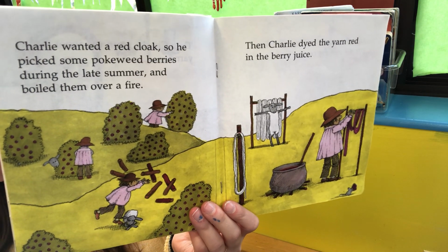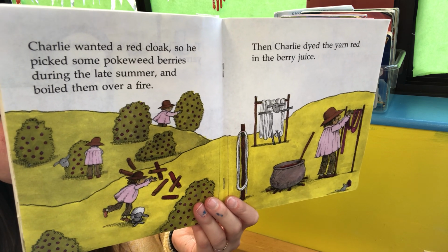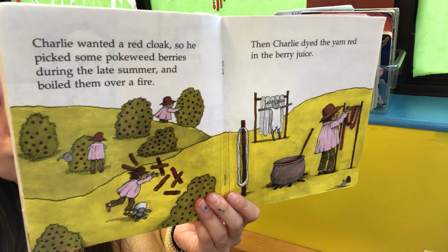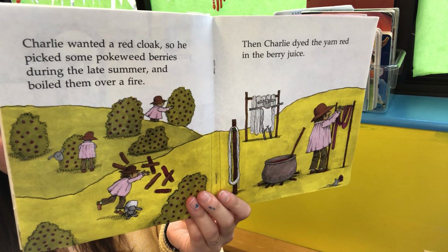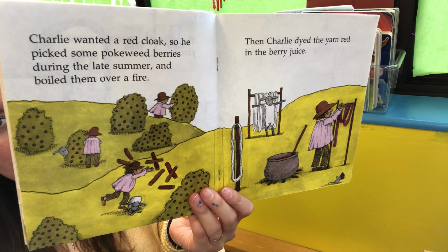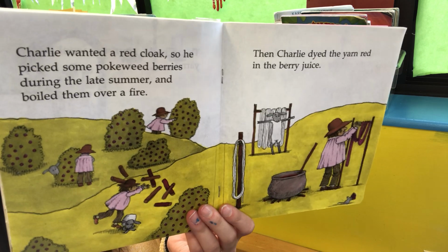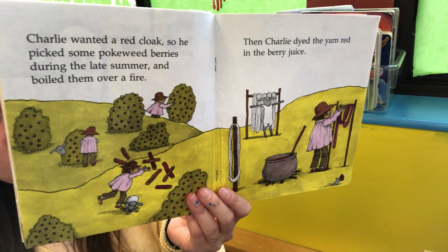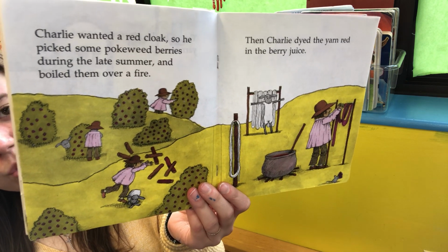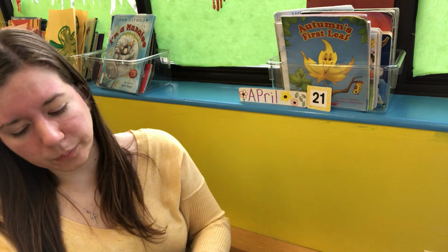So he had to take many steps to do that. He had to take the wool off the sheep. He had to wash the wool. He had to spin the wool. He had to straighten the wool. So now he's dyeing the wool because that's the color he wants his cloak to be. So what step do you think he's going to do next? Let's see.